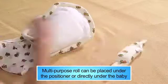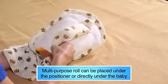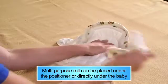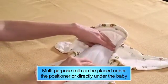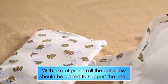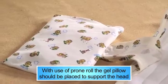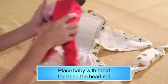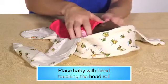be flexed. For smaller babies, the multi-purpose roll can be placed underneath the positioner or directly underneath the baby and used as a prone roll, following the same guidelines for roll placement. In this case, the gel pillow can be placed inside the positioner and perpendicular to the roll in order to support the head in the same plane as the body. Next, place the infant prone inside the positioner with the head touching the head roll.